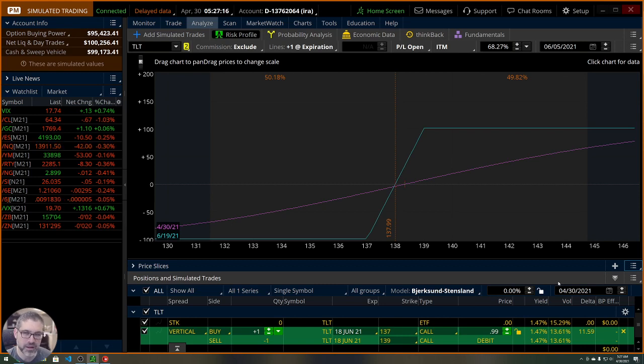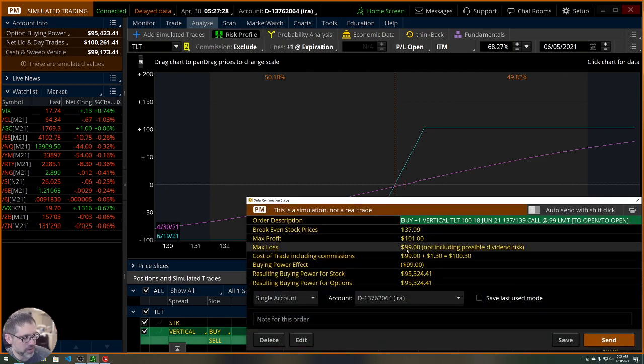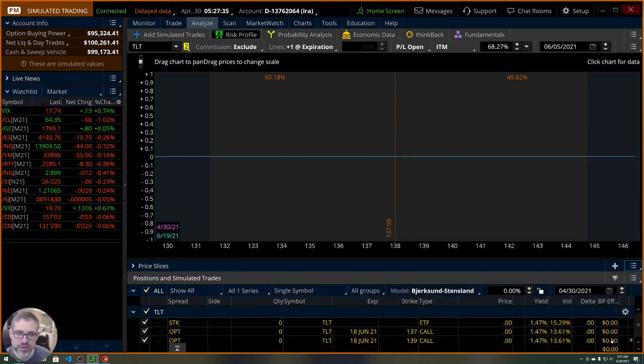Do you like this one, or do you like the one in the weeklies, even though it has lower liquidity because you could pay less, right? I don't know. All right, I'm going to right-click this trade, go to confirm and send, see the fact that we could lose 99 or make 101, throw that into my IRA, and call that an option theory trade. That's our final cherry bomb trade of the week.